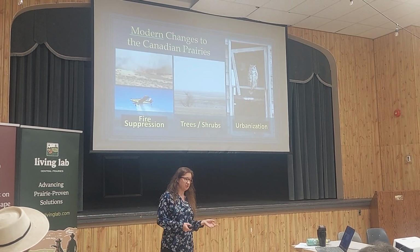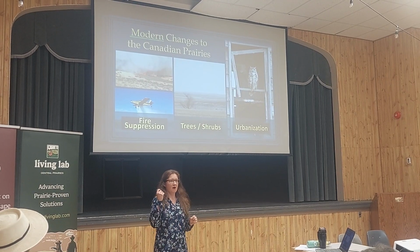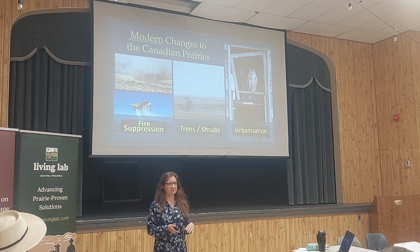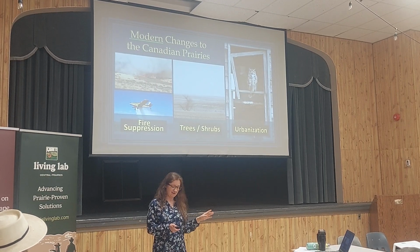They really like shelter belts. And then urbanization. They really enjoy old abandoned buildings. So old barns, old buildings, probably owls are either in there or visiting there every night.